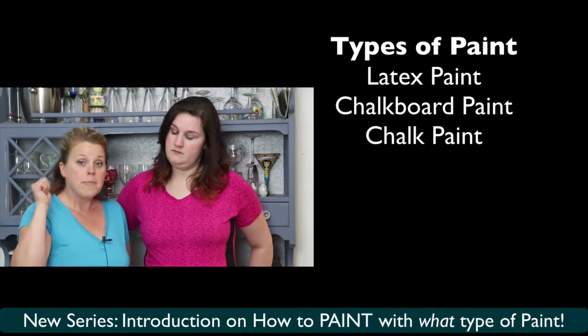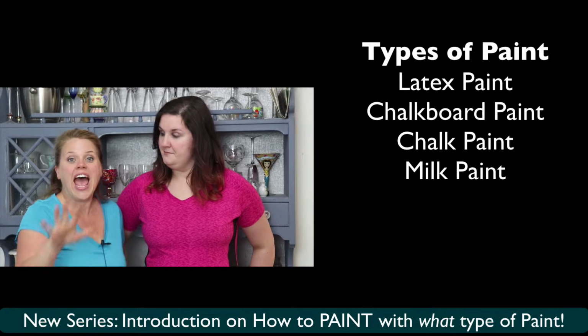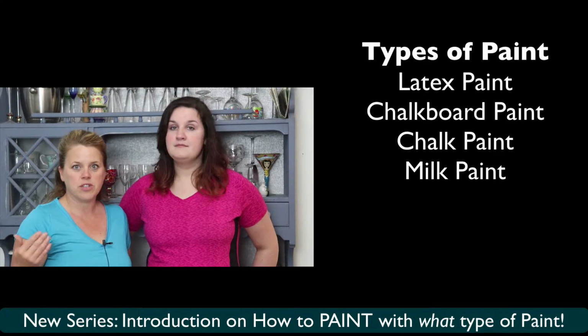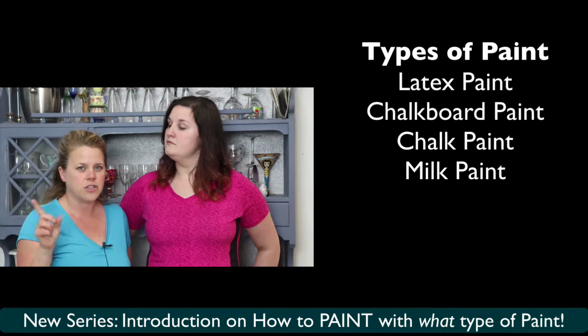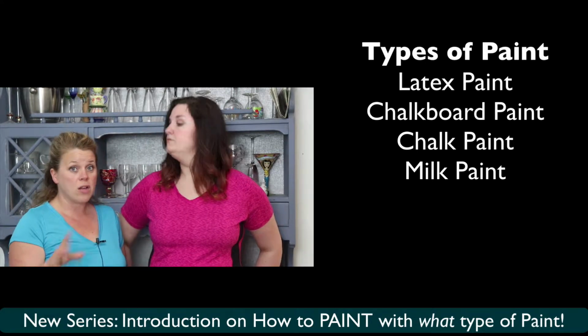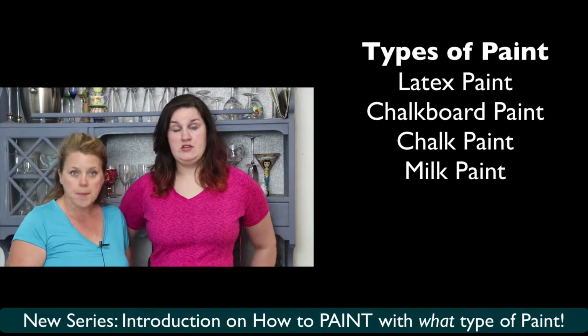There is milk paint, which... No, it does not have milk in it. No, and it's a crazy kind of paint. It's like powder and water. And Miss Mustard Seed, who is a friend of mine, has an amazing blog, and she's definitely been venturing out into different things. She has a whole line of milk paint, which I love, and we'll talk about the different blog projects. We'll even put a link down in the YouTube video so you can check it out.